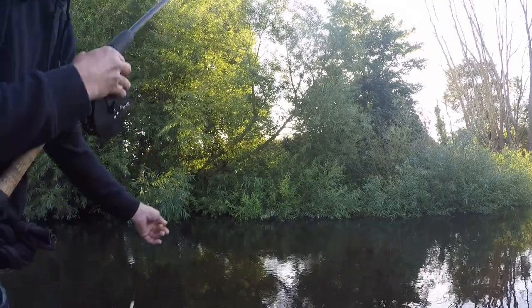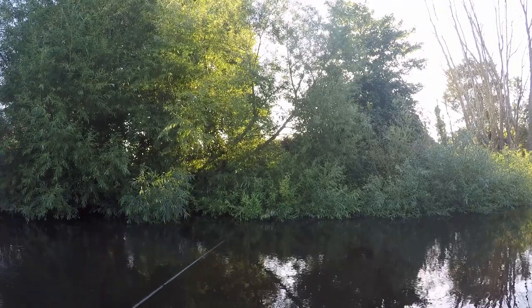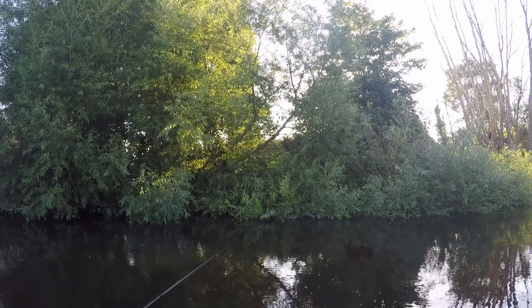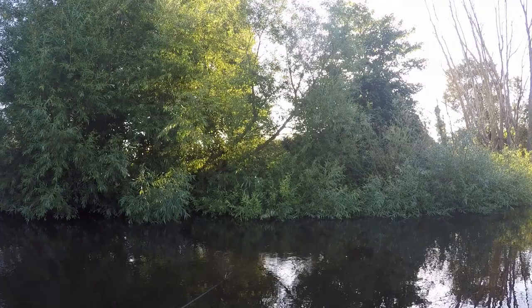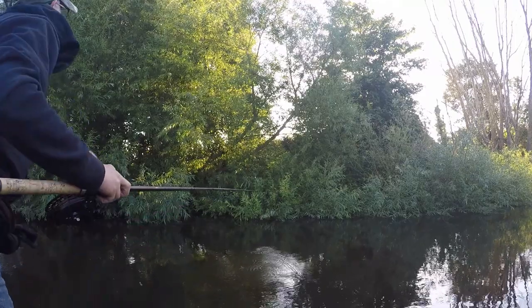I wish I had a smaller stick float now. I might try the little 3BB one in a minute. Double caster. Get some more bait in. Not feeding that much today.